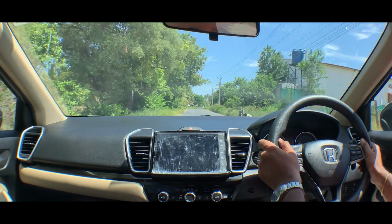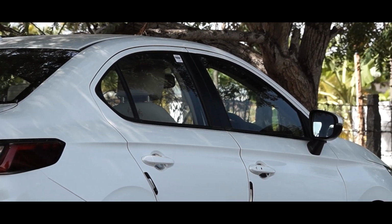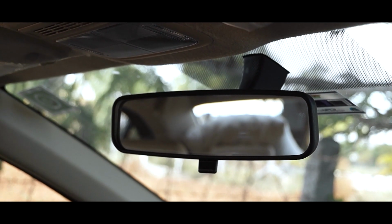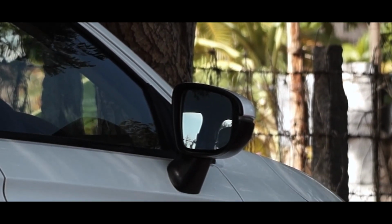Overall, Honda Connect will prove to be very useful for a lot of people. Windows are decently sized and offer a good view all around. The IRVM is manual and I personally felt it to be a bit small compared to the size of the car. View from the ORVMs is good, so no issues in this regard.